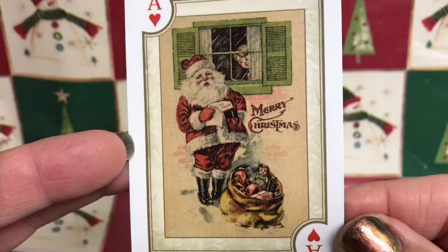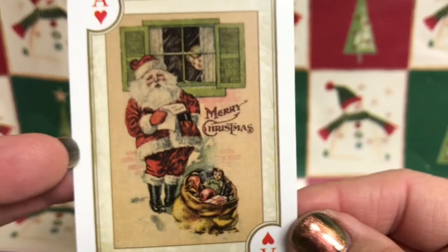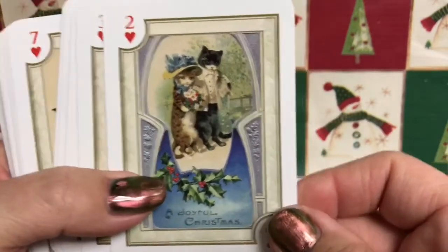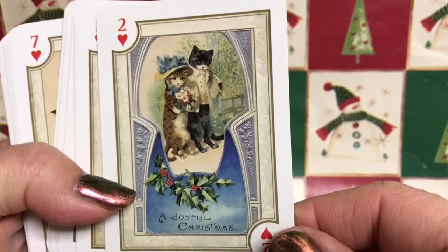Ace of Hearts. Oh, my camera's having a little trouble focusing. Ace of Hearts. Maybe I need to leave my deck right there. Alrighty, Two of Hearts. Isn't that perfect for Two of Cups or Two of Hearts?